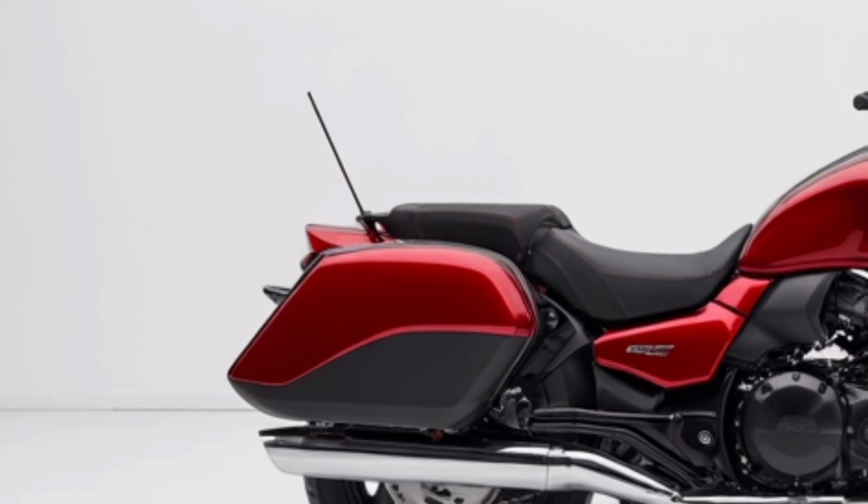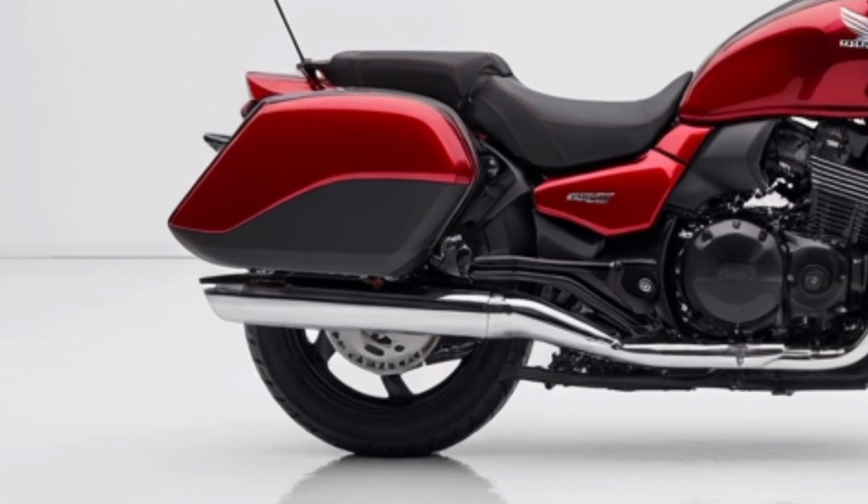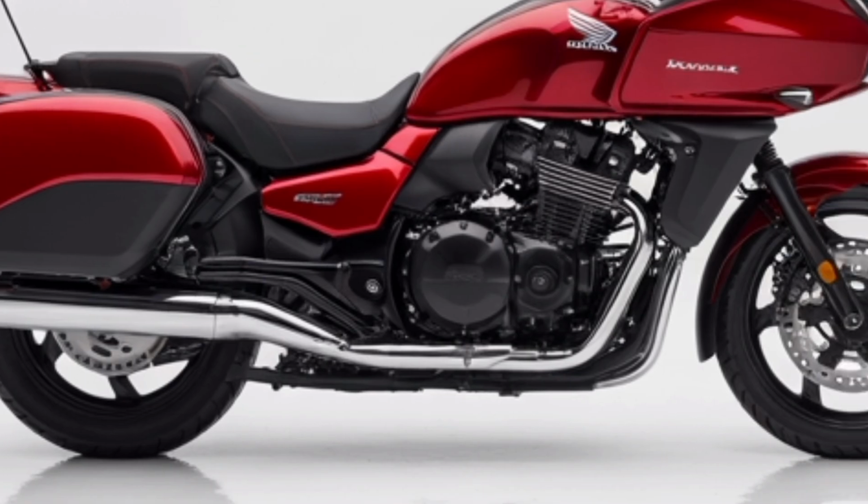The handling is light enough for city commutes but planted and sure-footed on the open road. It's a true companion bike, one that invites you to travel rather than just ride.